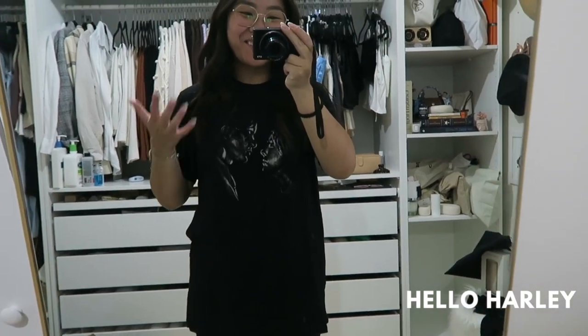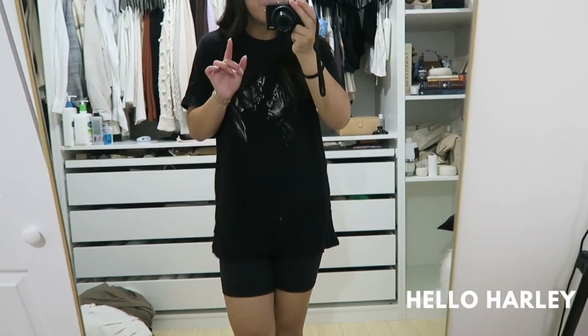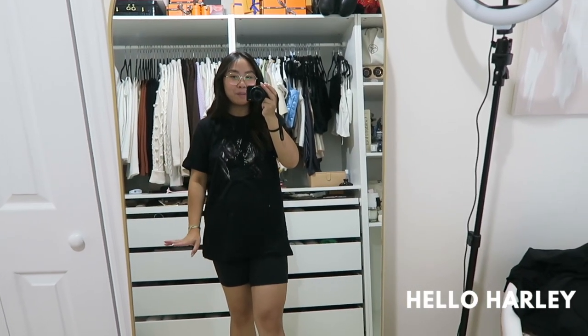My last and final outfit is going to be this. It is a baggy t-shirt from the MCR tour. I like this one a lot because it's very soft, and a pair of Atmosphere shorts from Aritzia. I just think that you definitely need to bring some sort of baggy t-shirt just in case. When I'm on my period in Japan, I never know, I might need to wear something a little bit baggy. So to be safe, this is one of my comfort outfits.